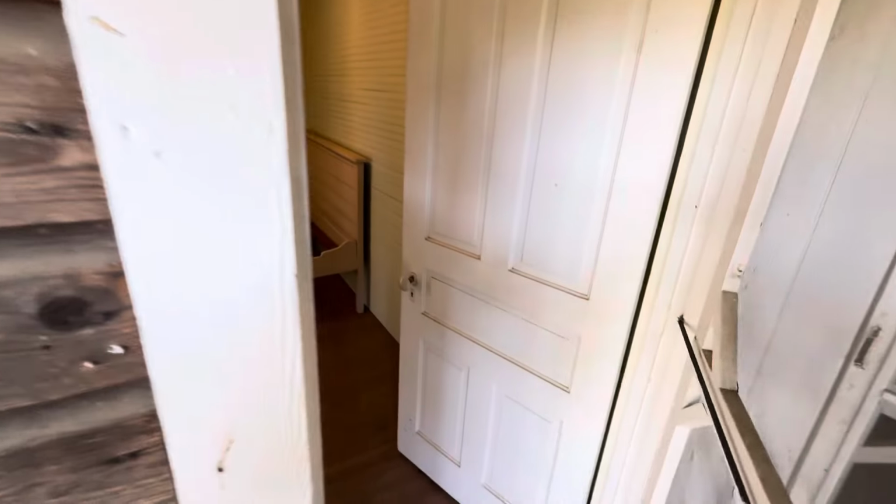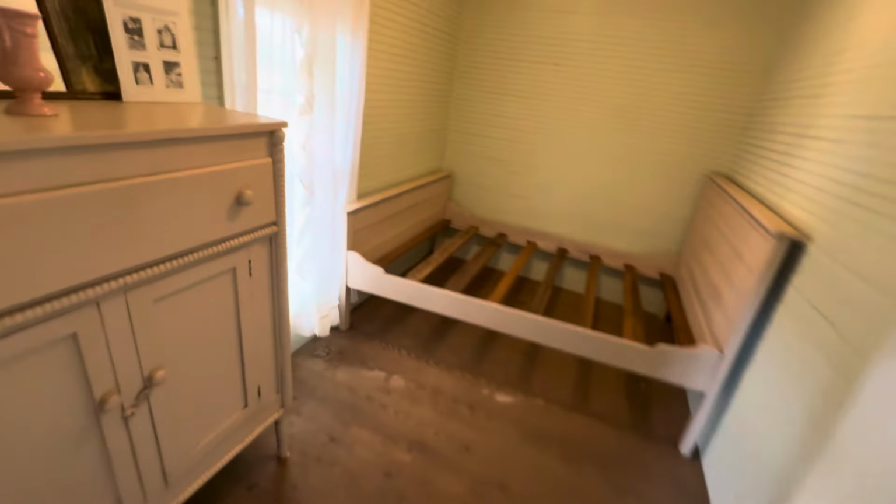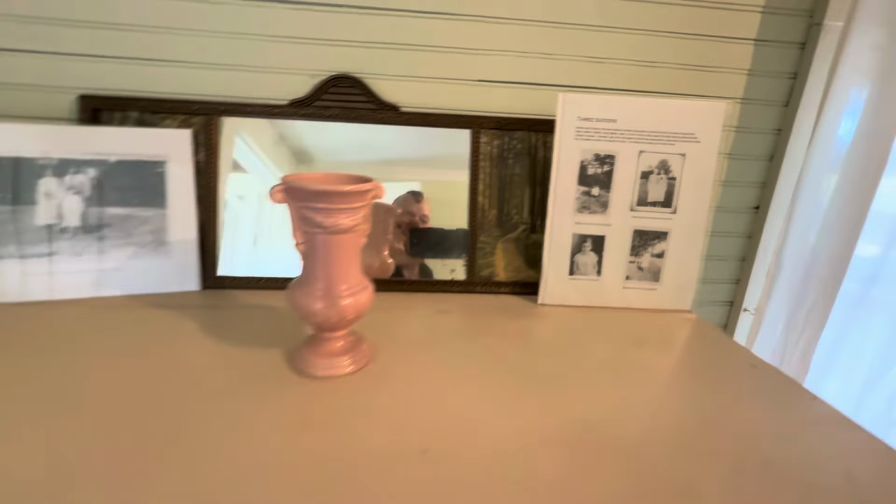Anyways, that's a little bit of this. Let's walk around the back and see what it looks like. Oh, there is. Oh, yeah, there is. Look at the old screen doors. There's a little bit more of the history right here.